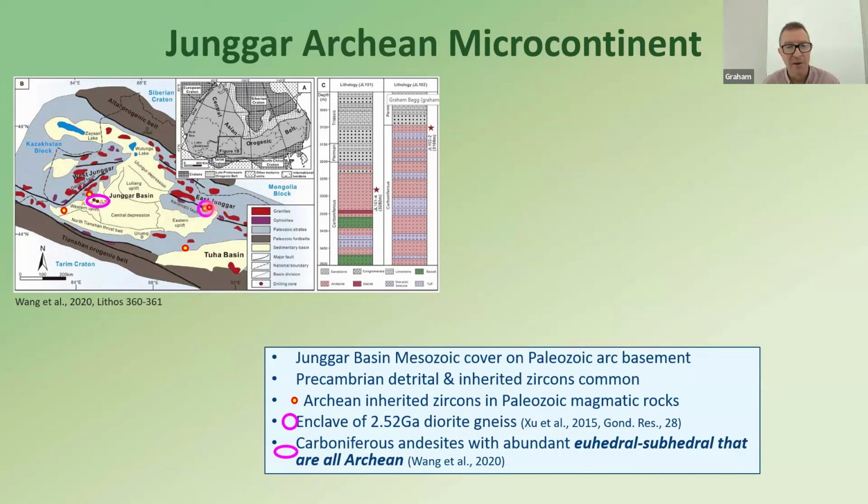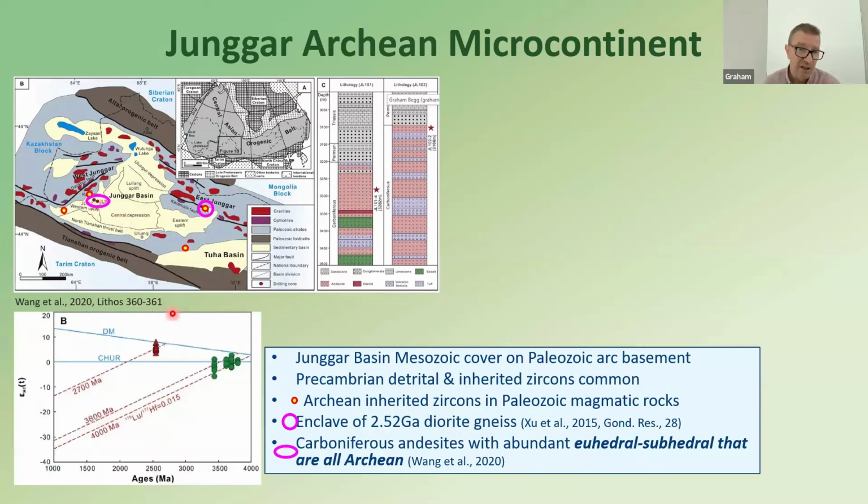Mapping over here of the Paleozoic intrusions, arc-related intrusions, finds that there's actually an Archean diorite gneiss enclave within one of those intrusions. And drilling through petroleum, actually through this basin, goes into the Carboniferous basement, which is the red colour here. And the zircons there, the inherited zircons, were exclusively Archean. So Neo-Archean and Paleo-Archean, and quite a few of them euhedral to subhedral. So there has to be Archean basement in these locations.